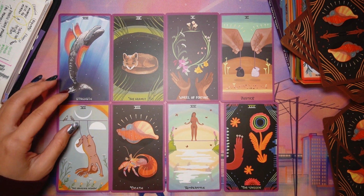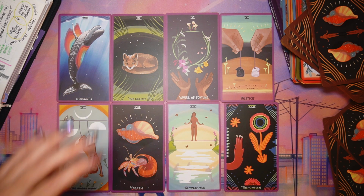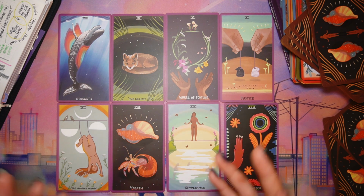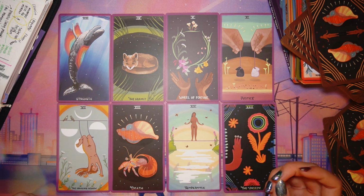So like Strength, outside of you, you feel like you need to tap into your strength to remember your values. The Hermit, outside feels too overwhelming, so you're going within, going inside yourself instead. The Wheel of Fortune, your environment is all topsy-turvy and going round and round, so you choose how to adjust and respond to that. Justice, responding to consequences, fairness around you, your gut instinct, and making adjustments that way.